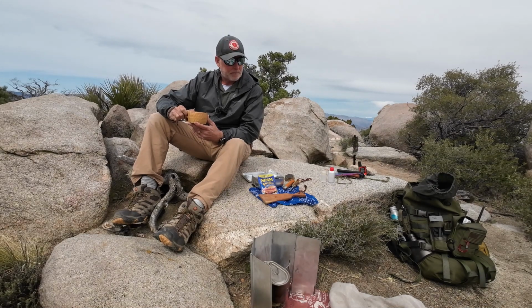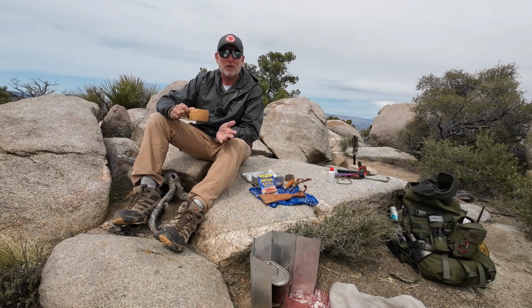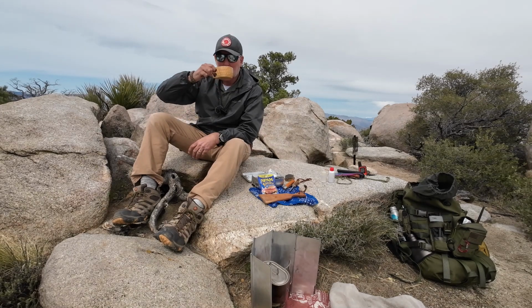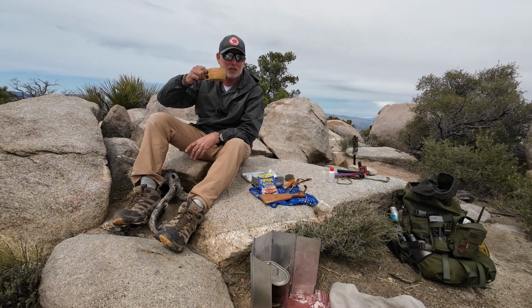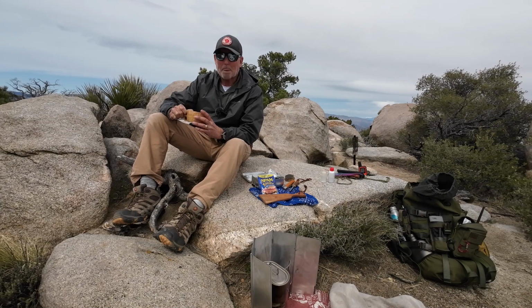Anyway, in a couple seconds here, I want to start cooking up my Spam, and I'll throw it in the pot, let it warm up a little bit. Well, it's already hydrated. It's not dehydrated, but at least let it warm up before I throw the noodles in there. But this coffee, this cappuccino tastes good on a cold, windy day. And it's still hot.